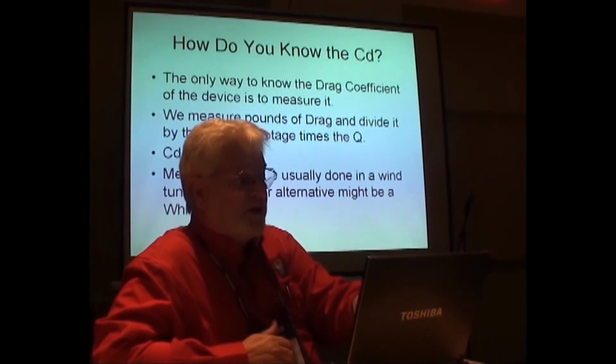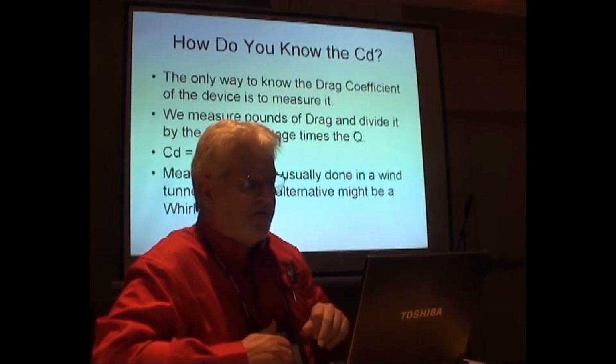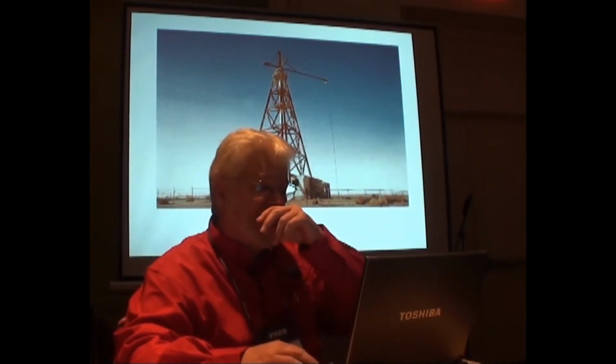Well, we know the square footage and we know the Q because we can measure it in the tunnel. So that'll give us the drag coefficient. Measurements are usually done in a wind tunnel. A cheaper alternative might be a whirl tower. And as I say, this is the one from China Lake.